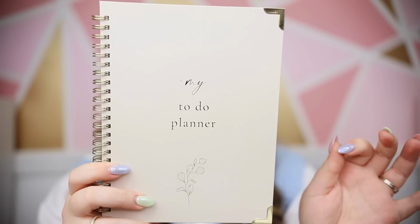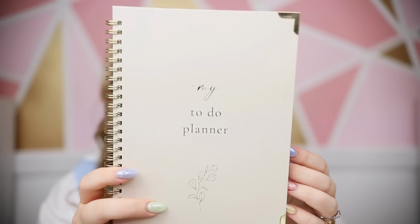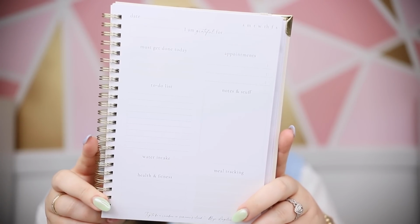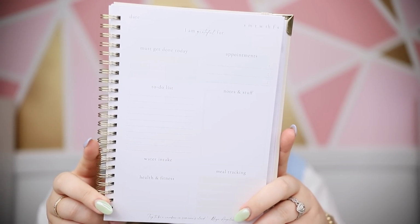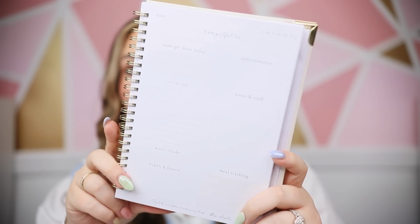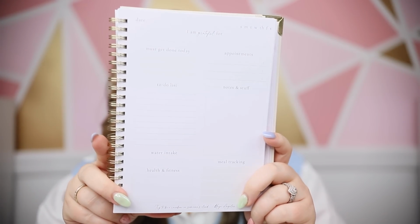If I don't really have a lot to write down, but I still want to do something, I'll usually go to this to-do planner. This is from Amazon, and it just has one sheet per day, and you can write what you're grateful for, appointments, notes, your to-do list, meal tracking, health and fitness, all sorts of things here. So this is a great little one-day planner, and it's not dated, which I love. So I can use this whenever I'm feeling like it.